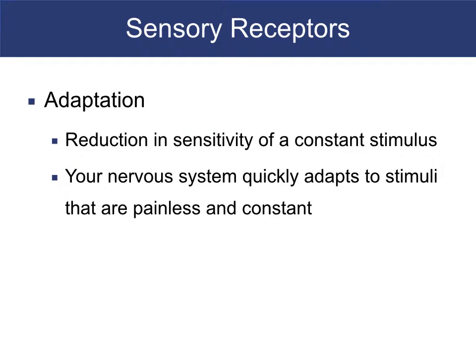Adaptation is a process that we've already talked about in this class, in which your nervous system adapts very quickly to stimuli that are both painless and constant. You've heard me talk about the fan in the projector and how you can hear it if you listen for it, but I bet most of you weren't listening to it all the time because it's constant, it's not painful, it just fades away because your brain gets used to it. That's really what adaptation means.